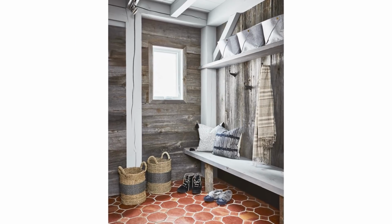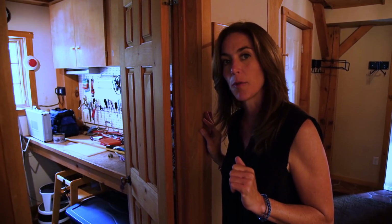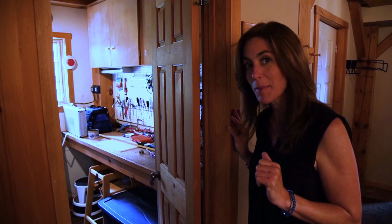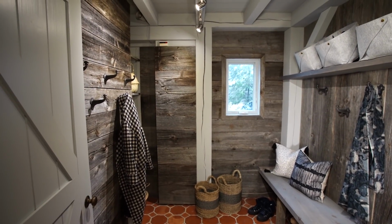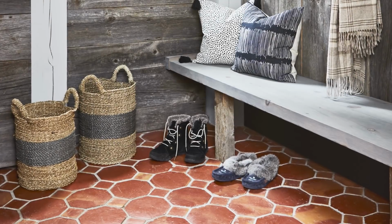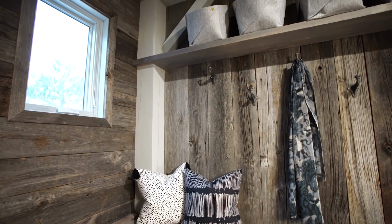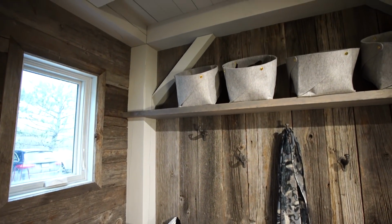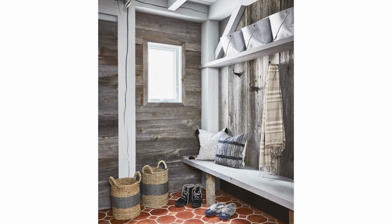Do you remember what this looked like? It was a tool room. I'm gonna be totally honest. My client isn't really about being a handyman. He's a lovely man. I'm just not sure he wants to be a handyman. Now, this is the welcoming spot for all the junk, for all the boots. It's where you can come in, drop your stuff, hang it up after a long day playing outside, and it will gobble up everything. That's what I love about a mudroom.